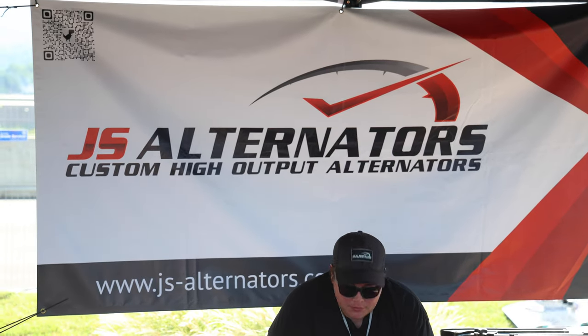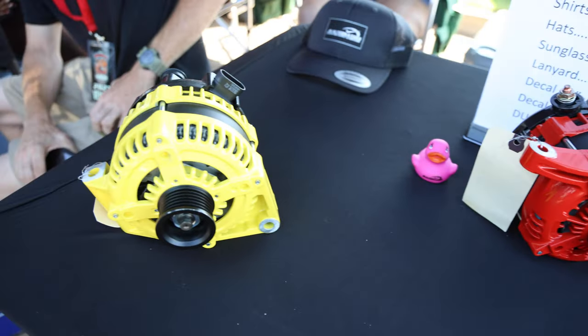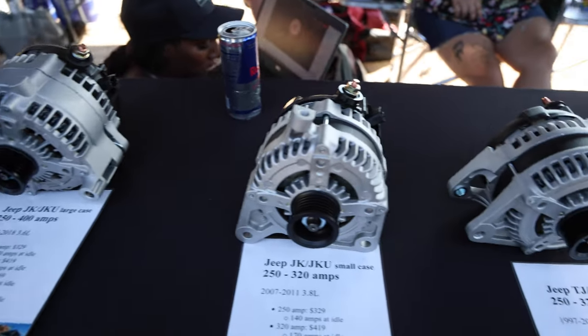We're JS Alternators. We build high-performance alternators for many needs, but especially for off-roading and car audio. If you're running rock lights, light bars, winches, speakers, sound bars, all that good stuff, we've got the power that you need. We offer different amperages depending on what your draw is and what all you're running. We can also do OEM pulleys for off-roading, so everything performs correctly.